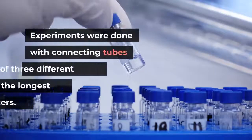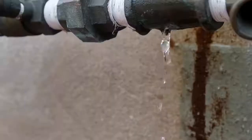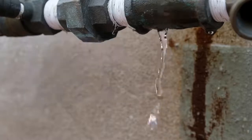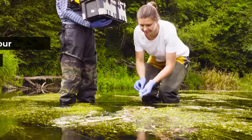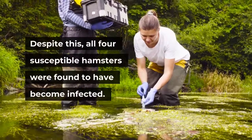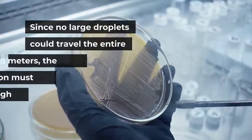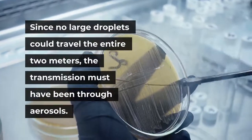Experiments were done with connecting tubes of 3 different lengths, the longest being 2 meters. At this distance, the scientists determined that virtually no particles greater than 5 µm moved from the donor to the recipient cage. Despite this, all 4 susceptible hamsters were found to have become infected. Since no large droplets could travel the entire 2 meters, the transmission must have been through aerosols.